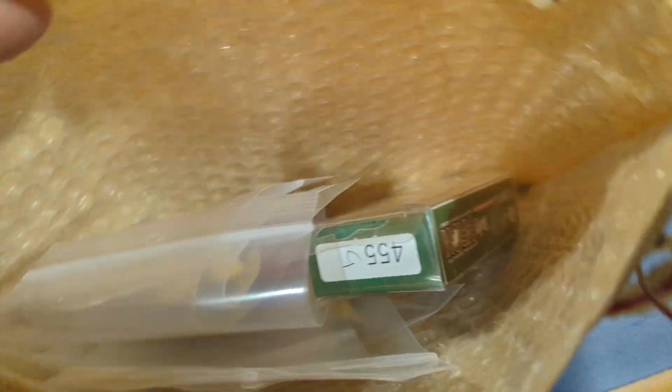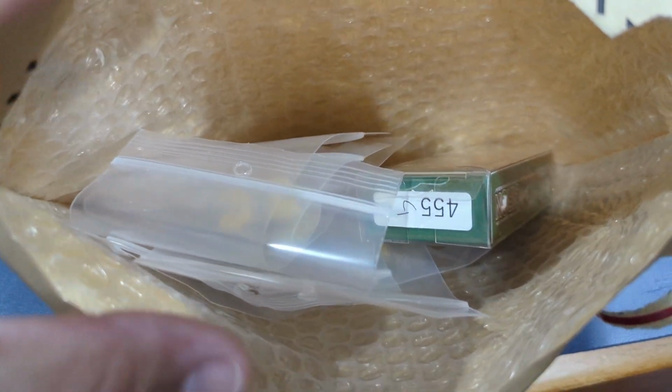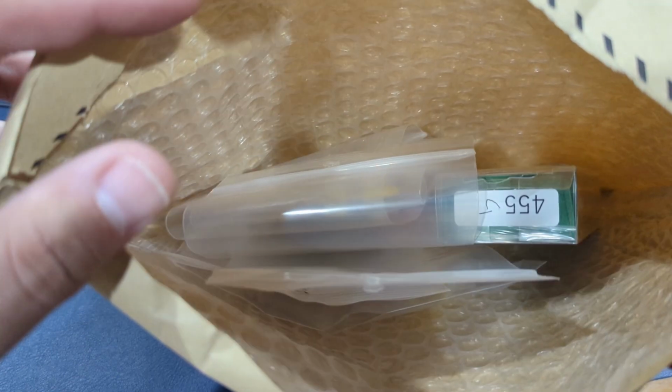So let's open this up. Now the first thing you'll notice is it doesn't look like a normal tackle order because most of these are pre-owned. They're in plastic bags and stuff like that, but packed very well.